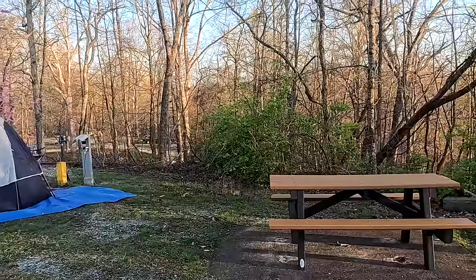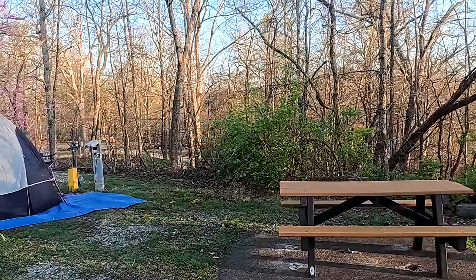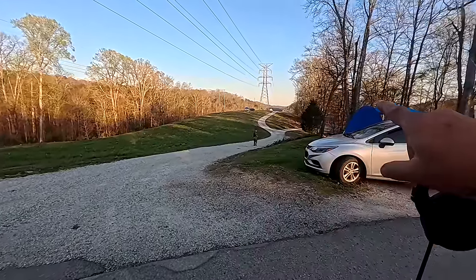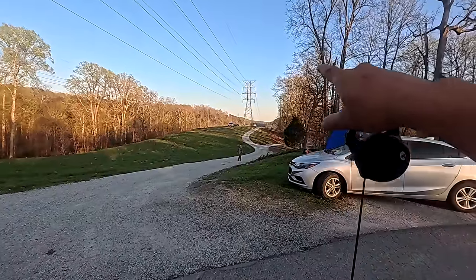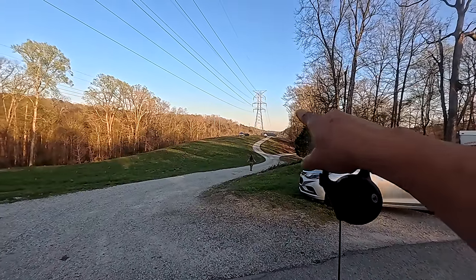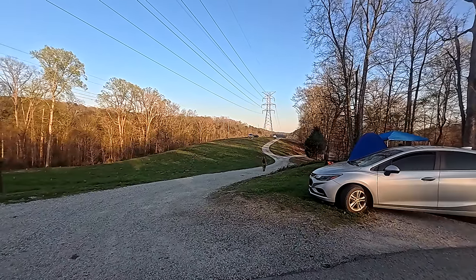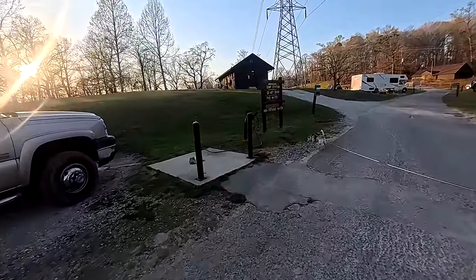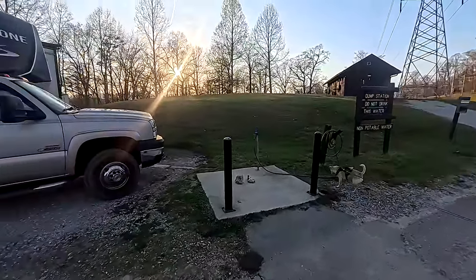Okay, I passed the tent, there's the primitive sector. Here's the road that leads to the primitive camping, it just leads down that way. There's another road also that goes along the power lines. I see somebody set up over there. Dump station, here's the dump station. This is kind of awkward placement for here. It's right next to this camp spot.